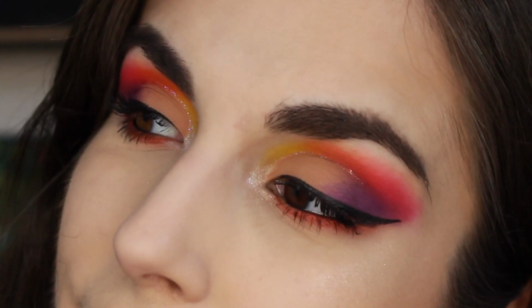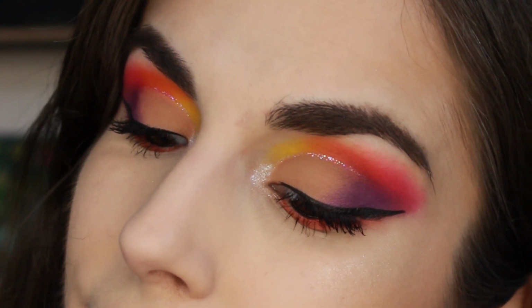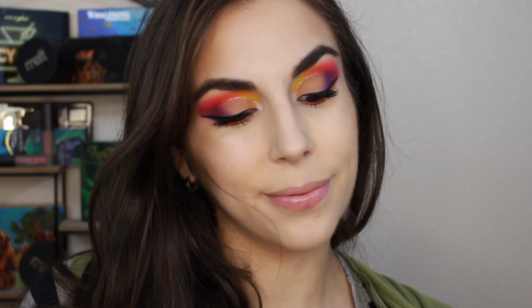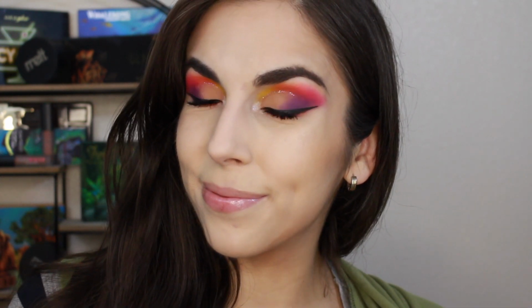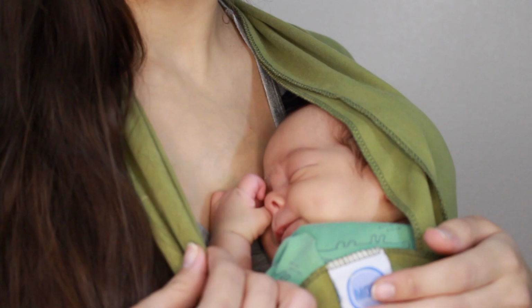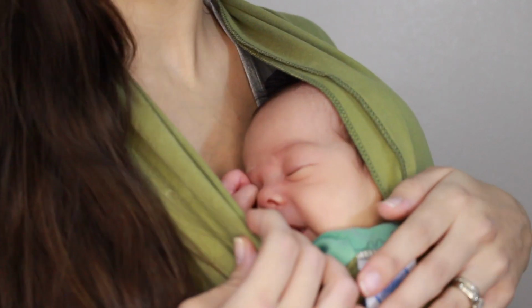I think I would have to say that this was my favorite look that I did. Definitely, I feel like the blend was the best, even though it's still not the greatest, but the blend was the best on this look out of all the looks, in my personal opinion, and I love the matte look with the glitter in the crease. And overall, I really like this look out of all the looks that you're going to see today, and it's also the look that I was wearing when I did my birth story for little Levi. Yep, he was just sleeping on mama while I was taking forever to blend that look out.